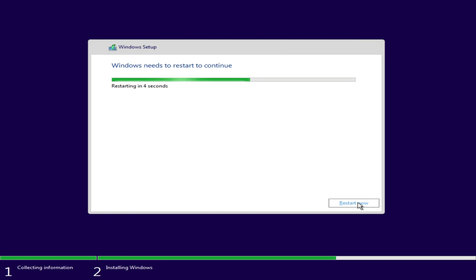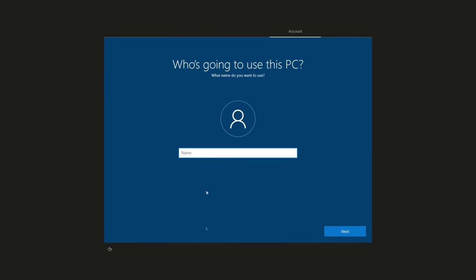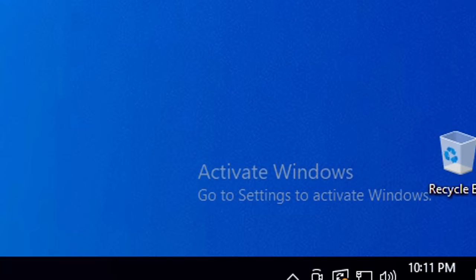After installing Windows, it'll restart and then take you to this screen, which I don't really need to walk you through. You just put your name, your password, security questions, things like that. But anyway, now we're running an unactivated version of Windows.